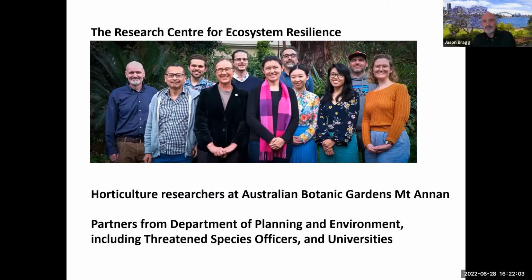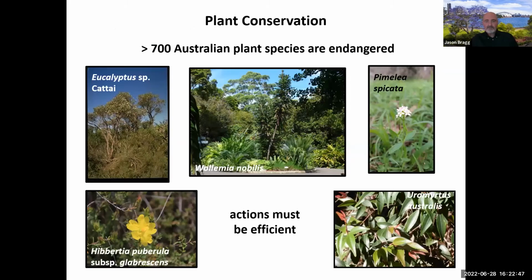So just some acknowledgements from the beginning here. This research is all done in collaboration with members of the Research Centre for Ecosystem Resilience at the Royal Botanic Gardens, Sydney, also with our colleagues in horticulture at the Australian Botanic Gardens at Mount Annan. This research is also all done in collaboration with partners from the Department of Planning and Environment, often those with responsibility for the conservation of specific threatened or endangered species. We often also pursue this research in collaboration with university partners. I'll acknowledge specific collaborators as I go through, but I just want to underscore that this is a very big combined effort. So just a few words first on plant conservation.